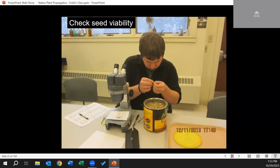We also look at the seeds under a microscope to make sure that there's actually an endosperm in the seeds. That'll save a lot of disappointment, because you may not have any seeds to begin with. And don't worry, he didn't have to look at every seed in the can. We look at 10 or 20 or 30. If you looked at 100, you could do your percent. But we start looking at them, and if they look pretty good for the most part, then we're like, okay, this is a good batch.